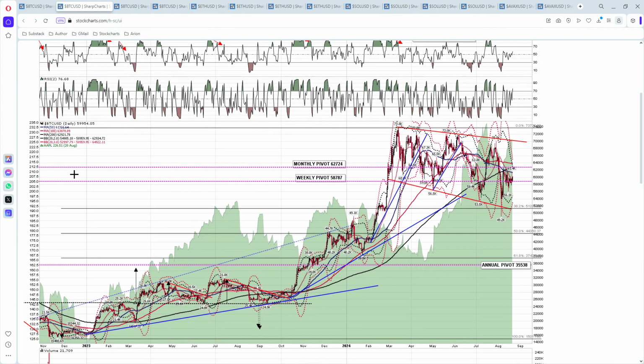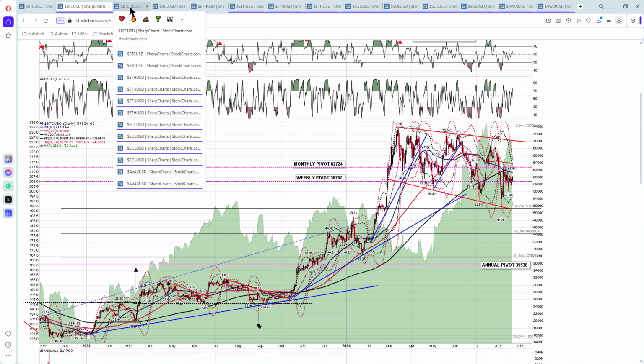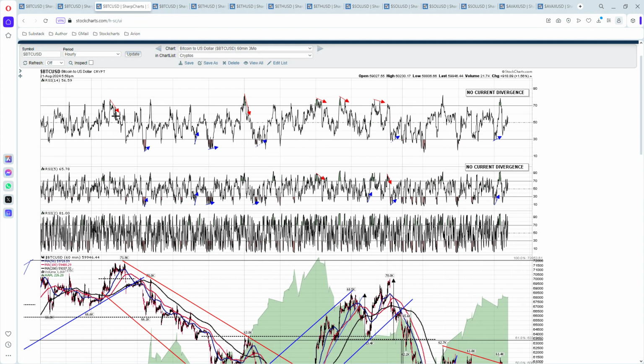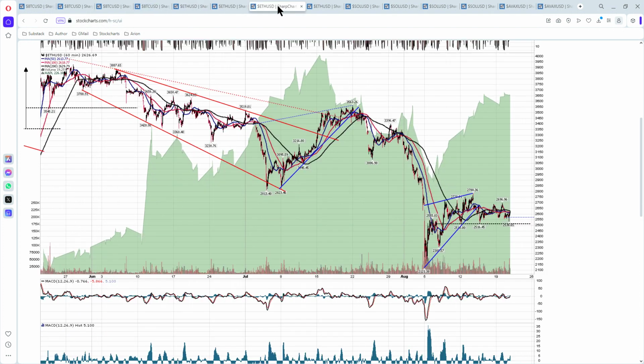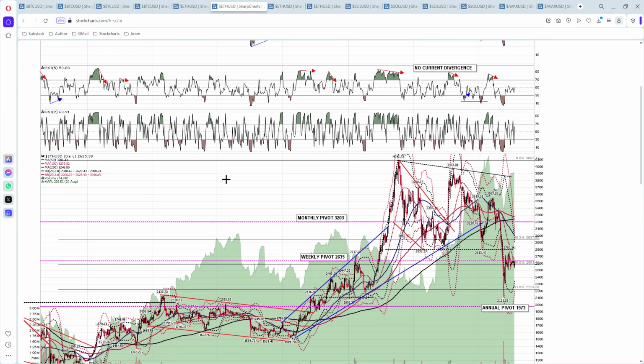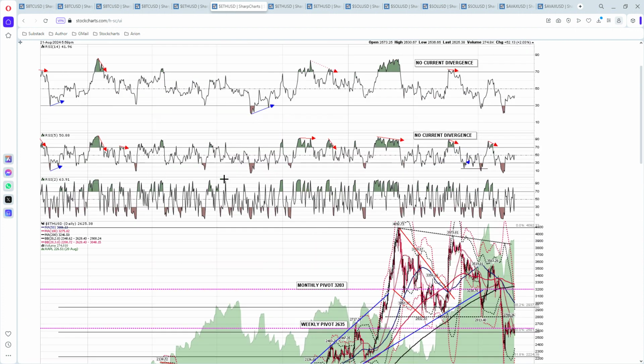Bitcoin, we are back above the daily middle band, having failed to confirm the break the day before yesterday. So we're back above it and close back above it. We need another close above it to confirm the break. In terms of the hourly chart, no current divergence, and it really hasn't done a great deal since it broke slightly over this declining resistance.